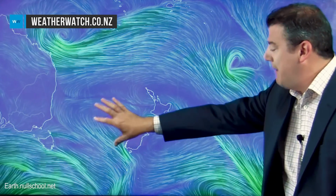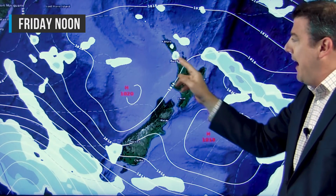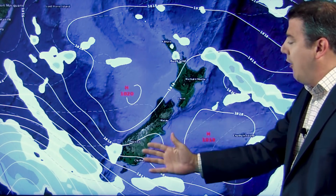But in New Zealand, high pressure is dominating. That's why the winds are much lighter, and the front that's over the North Island is disintegrating and continues to fall apart. So this is how it looks for Good Friday. That front, that's it. That's the leftovers of it. Maybe a shower or two lingering in the Auckland area, around Northland as well. Most places though are dry on Good Friday.